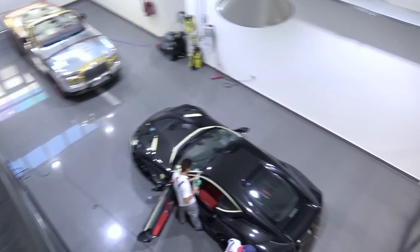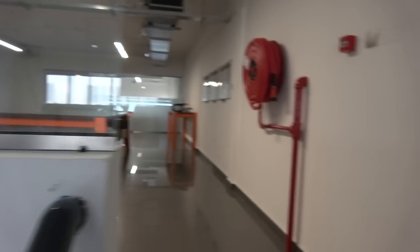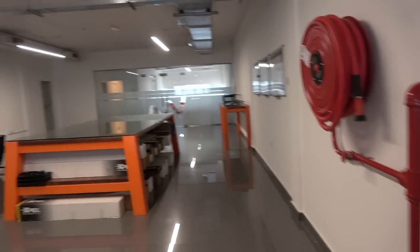Let's just go up here, see what's going down. Perhaps some offices, which I've been told is more like a sort of hangout area. I'm still getting over that Chiron. I think we're gonna have to go and have a look at that soon. Ooh, what's this? So I've just reached the office upstairs. You've got this great view down here of cars in the bay. We go in here, ooh, much quieter.